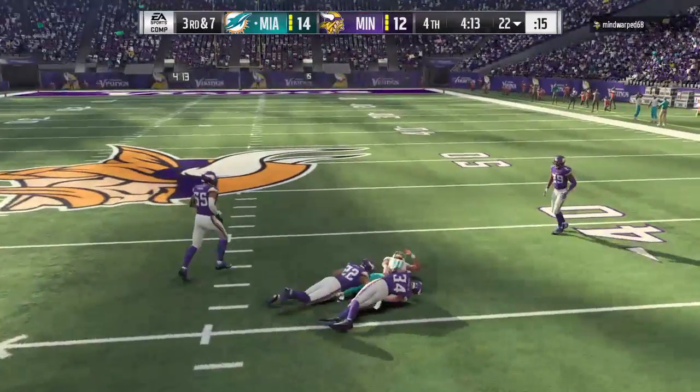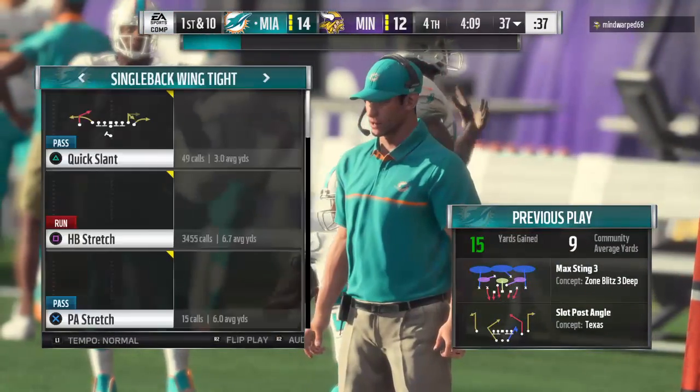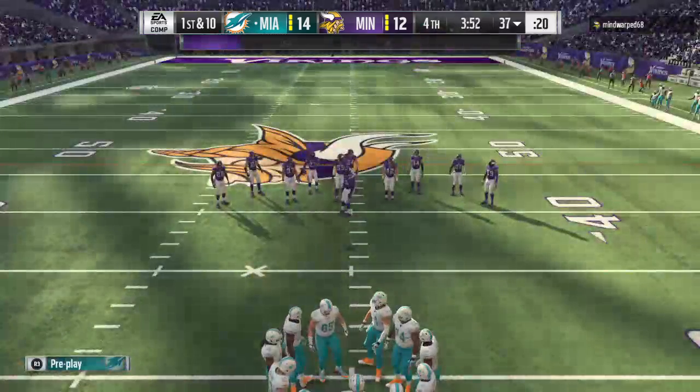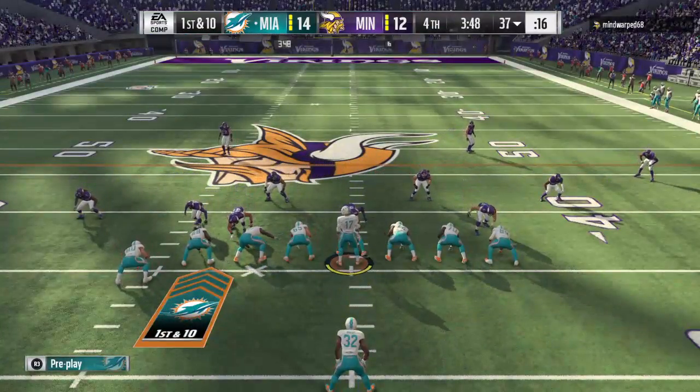And he finds Stills, complete. And he will have a first down as they get him to the ground at the 37. Tannehill finding Stills, and it's a Dolphin first down. Clock running, under 4 to play now as they come up on 1st and 10.